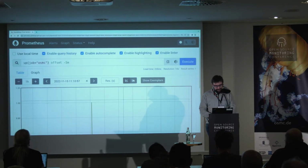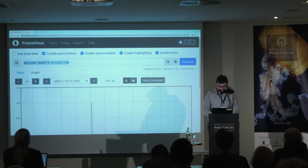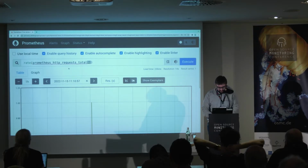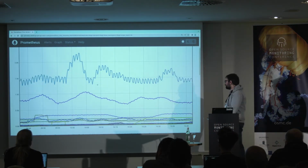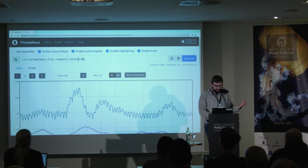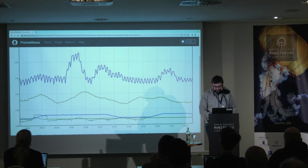And the next feature is the at modifier in PromQL. So if we take a query like rate, let's take, for example, prometheus_http_requests_total over 5 minutes. Let's take it from now, and let's look at what it looks like. So we have a lot of different series. Now, let's say that we only want to see the top 5. So we would use the function called topk in PromQL. That would show us the top 5 HTTP requests per second.